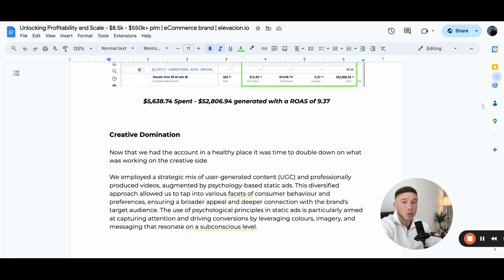This use of psychological principles in static and UGC ads is particularly aimed at capturing attention and driving conversions by leveraging colors, imagery, and messaging that resonates on a subconscious level.